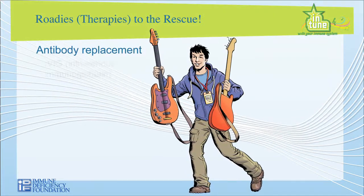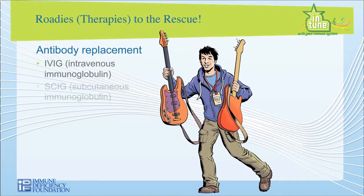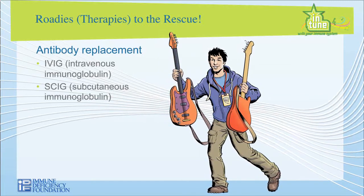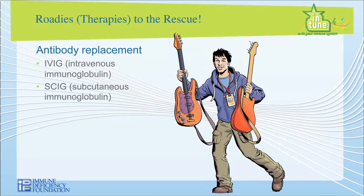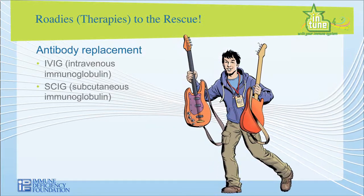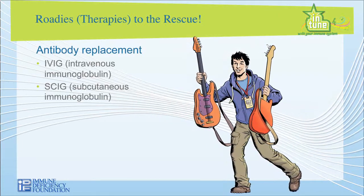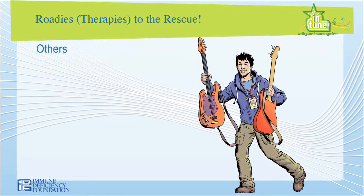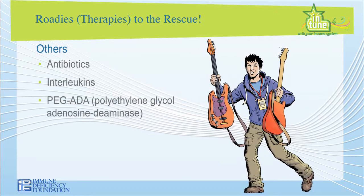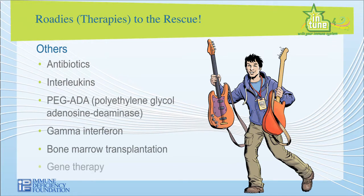Antibody replacement can be delivered intravenously through a vein in a hospital or infusion center or at home, or subcutaneously, infused into the tissues just under the skin, at home or in a clinical setting. It replaces the antibodies your immune system is lacking or missing, helping you feel better and become more resistant to disease. Antibody replacement is a way to return the immune system to some sense of normalcy, to get it back in tune. Other therapies, roadies, include antibiotics, interleukins, PEG-ADA, gamma interferon, bone marrow transplantation, and gene therapy.